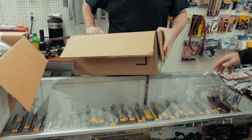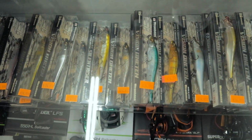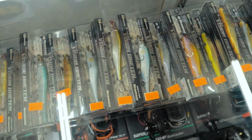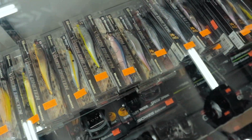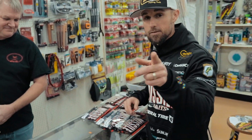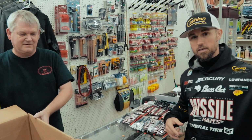Look at all these Megabass. They got a whole ton of Megabass jerkbaits in here, son. If you're looking for Megabass jerkbaits, you may have found the mother lode. If you like Megabass jerkbaits, you need to stop by here. And also, like I said, all these Missile Baits are getting ready to go up on the shelf.